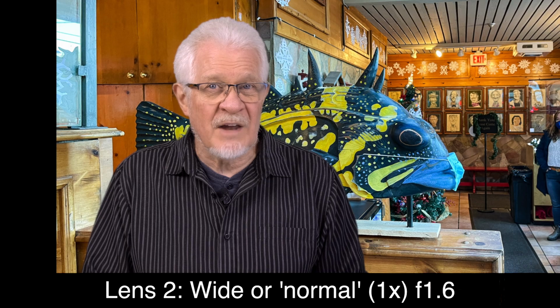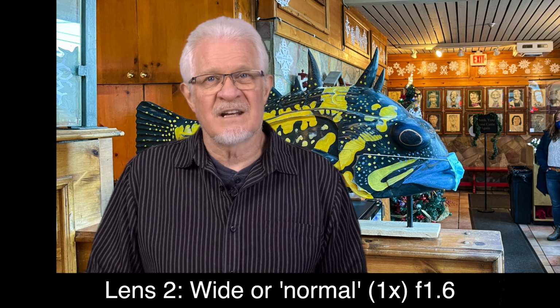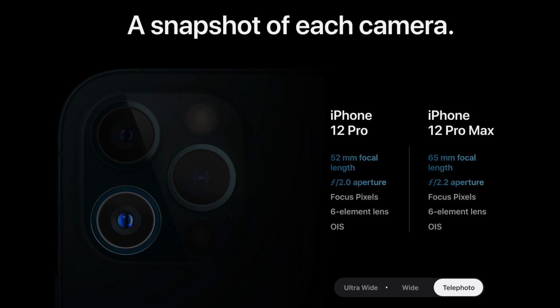That's a pretty low f number. It's going to give you a lot of light. It's going to give you a great shallow depth of field. So 1.6 on the standard wide camera, and that's listed as a 1x. And then the telephoto camera, which has an f number of f2.0, being telephoto, it's never going to have as low an aperture as your wide-angle lens, of course, but 2.0 is still pretty good. The telephoto is listed as 2.5x. That's literally 5 times closer in than the ultra-wide camera, and that is significant.